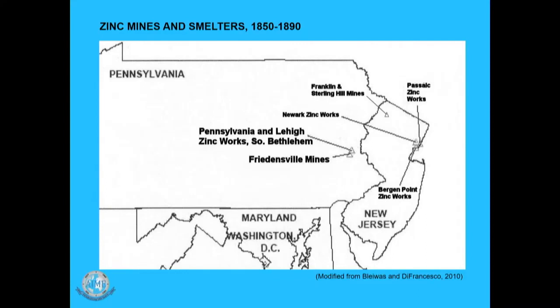These were all pretty much located on the Morris Canal. And the Morris Canal connected on the far side of New Jersey with the Lehigh Canal that goes right down the river here for hauling anthracite coal. So with the smelting and the mining in North Jersey, they were mainly producing zinc oxide in those days. And then they discovered the mines in Friedensville, which is just below Bethlehem, and that led to the development of the Pennsylvania and Lehigh Zinc Works right in Bethlehem.